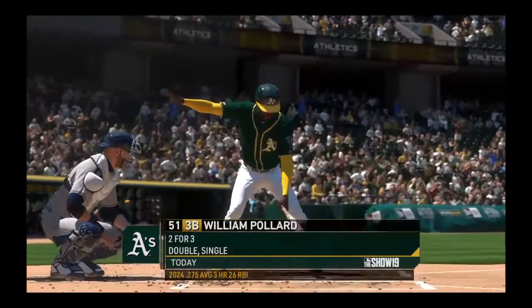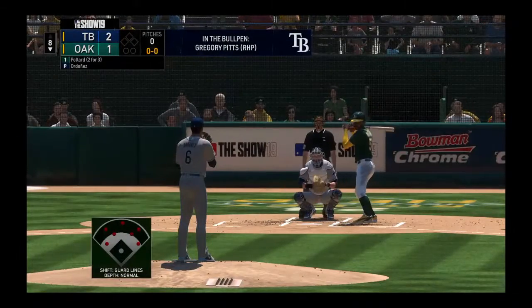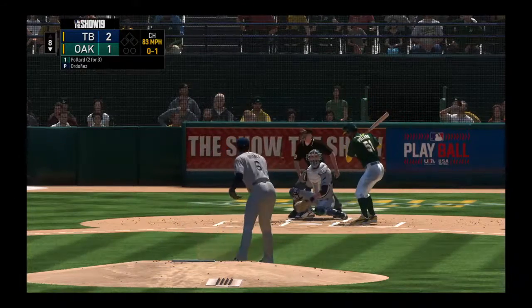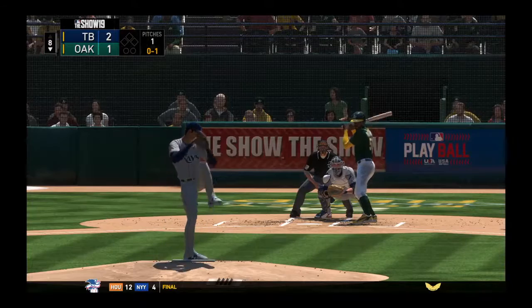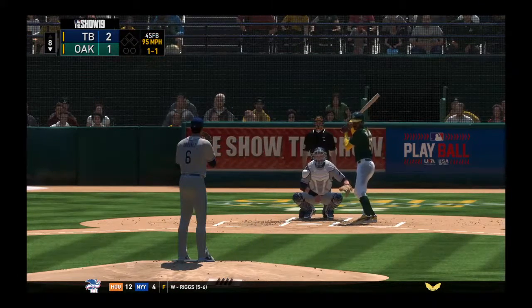Leading off the inning, William Pollard, and they'll need him to get something going here. Third baseman hugging the line here. Now the first pitch. There's a strike at the knees. 0-1. And he misses with it. 1-1.